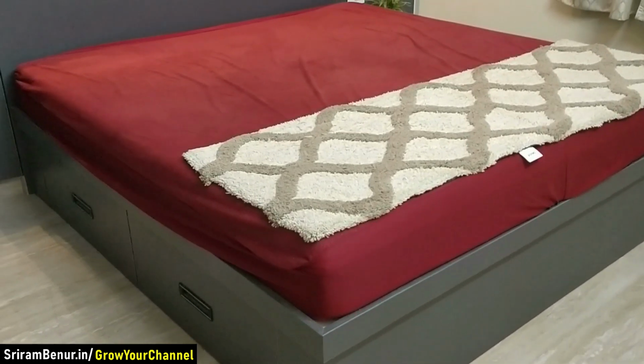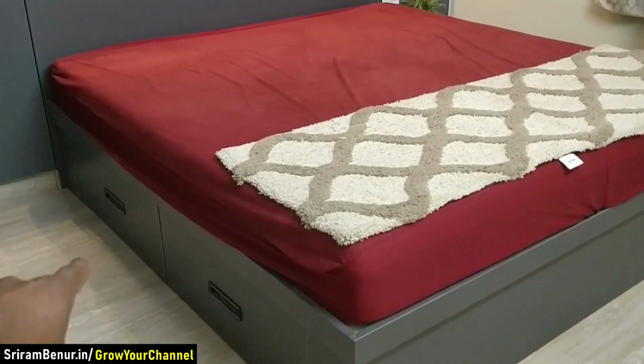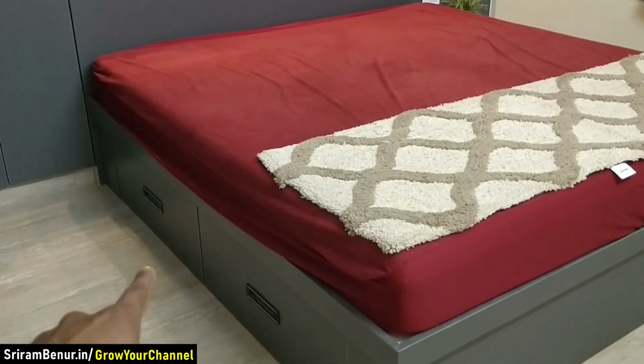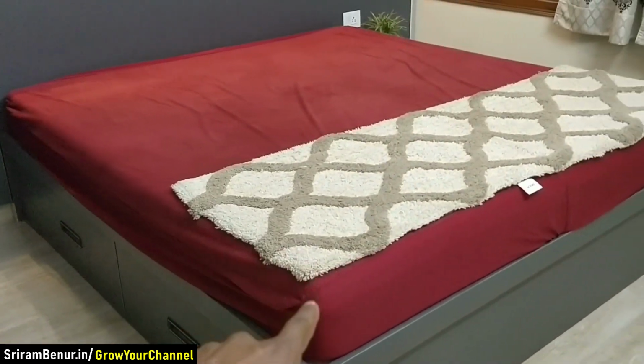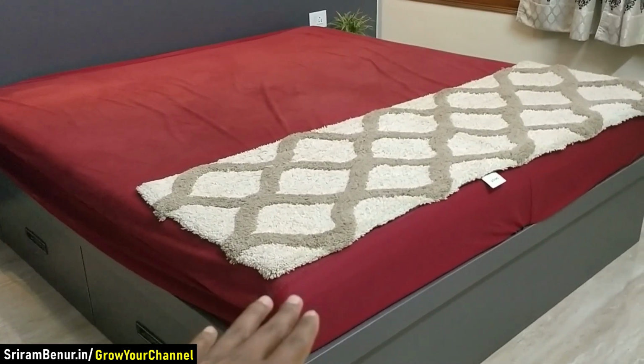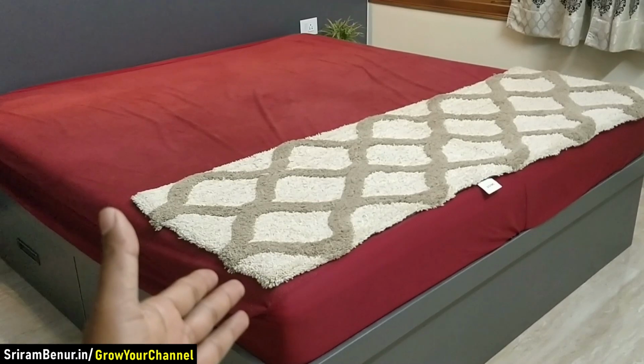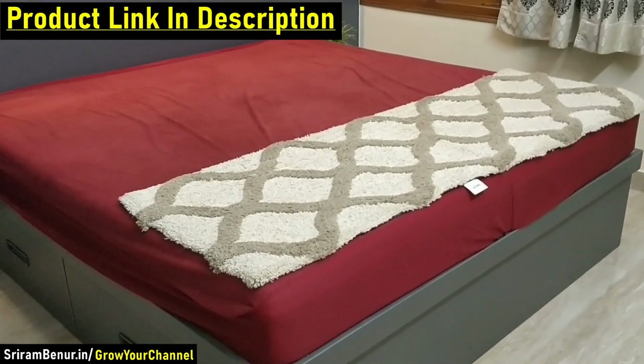You could see that we have 2 sections at the bottom to keep all the pillows and other things. So that's where we are storing them. And this is an 8-inch orthopedic bed. So we have taken a Sleepy Cat brand, which is really good.